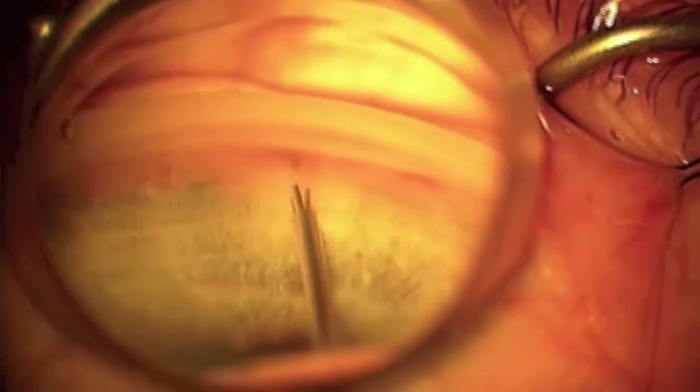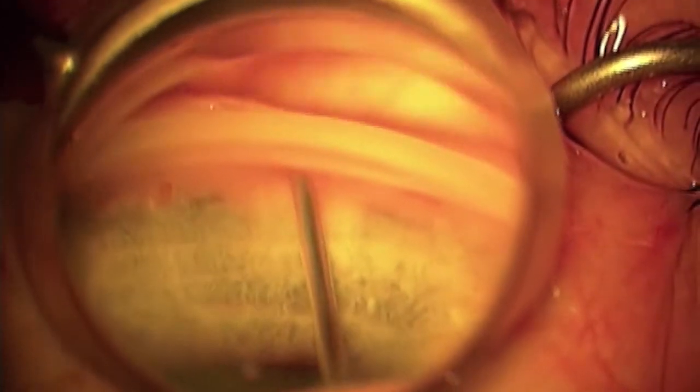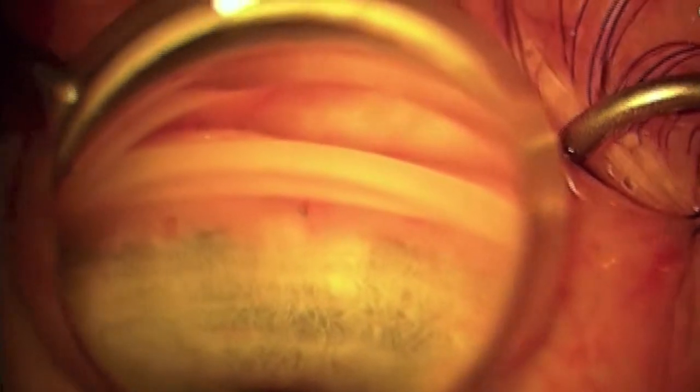Using a gonio lens, we are able to visualize the angle and can see Schwalbe's line, pigmented trabecular meshwork, scleral spur, and the ciliary body. I then approach the upper part of the trabecular meshwork at an angle of 15 degrees, engage the meshwork tissue, and enter into Schlemm's canal. You can see the iStent moving forward into the canal.